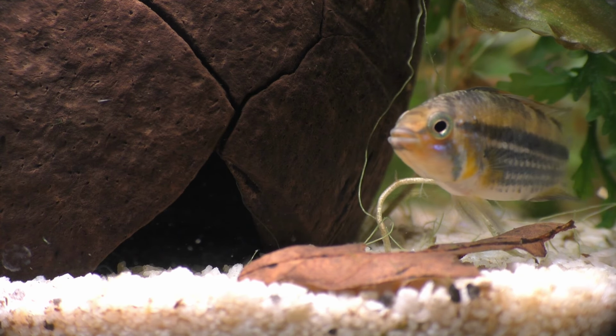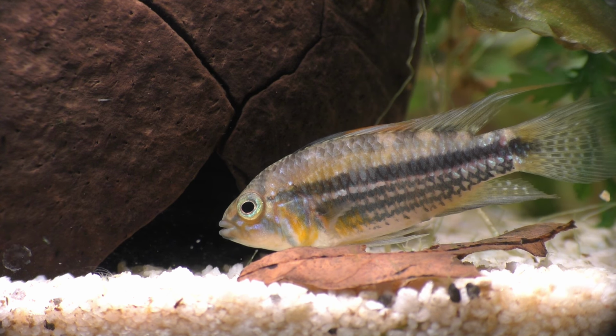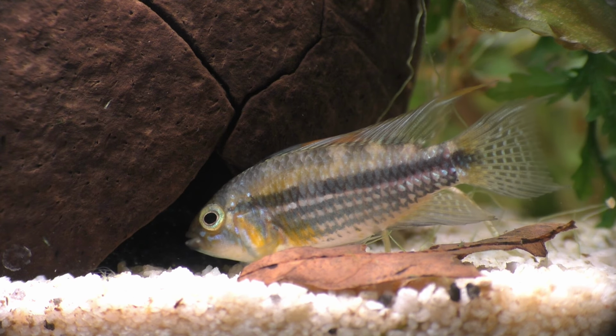Here, the male is about to stick his head inside the cave entrance, and when he does, one of the babies is going to come racing out of the cave at an incredibly high rate of speed.